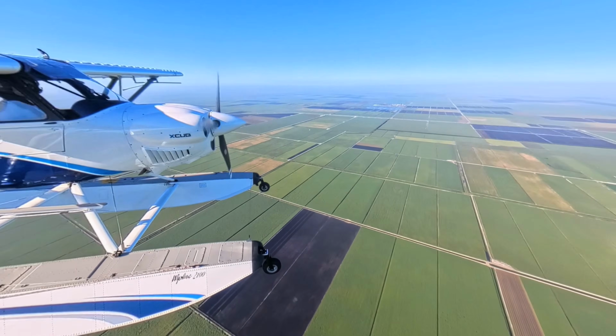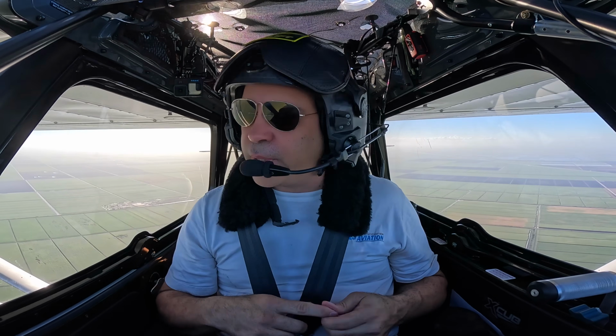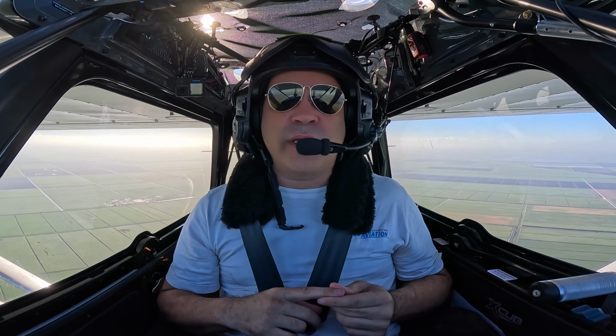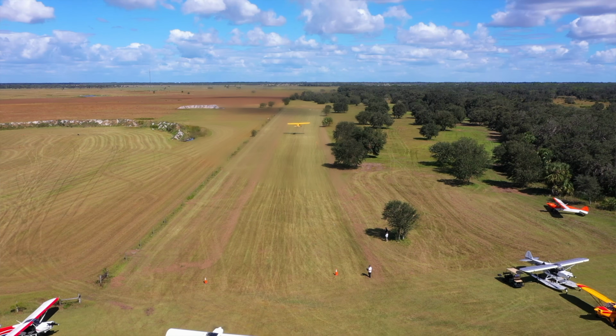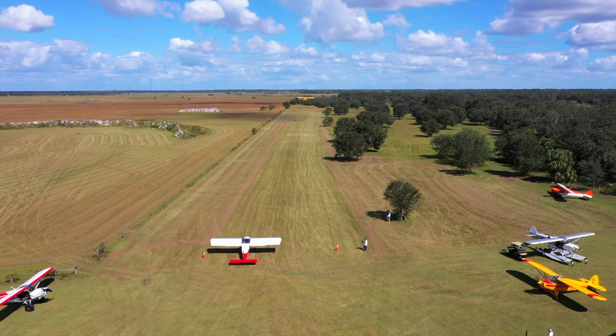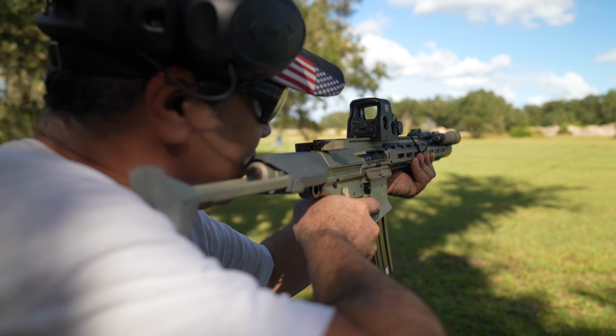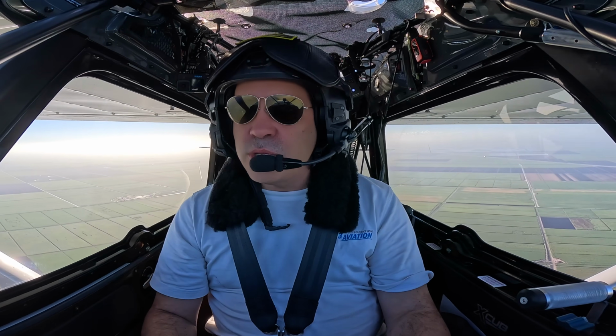All right, so we're in the air. We're heading to our location. It's a little bit west of Lake Okeechobee. It's somebody's private land, a big private ranch with a grass strip that they mow, and they've got a little shooting range and stuff there. Maybe we'll do some shooting today, but we wanted to just get out and do some flying.